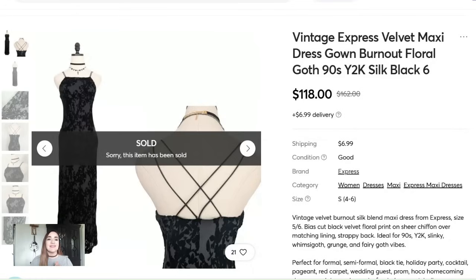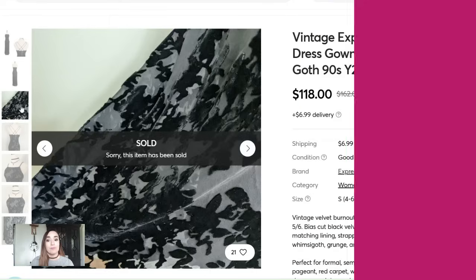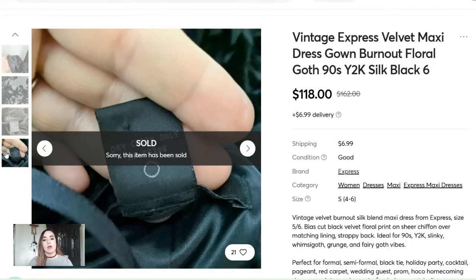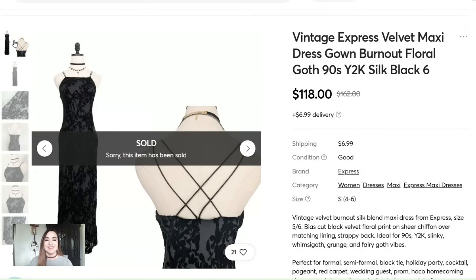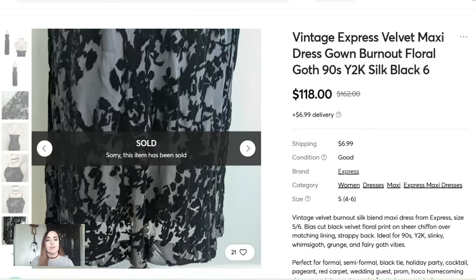All right, the next aesthetic that's really trending right now is whimsy goth. This is an Express dress, another mall brand. This one sold over on Mercari for $118. And what you're looking for with this aesthetic, with this dress that we're talking about, is that velvet. So you're going to see that velvet detailing here. And that is really big for the whimsy goth look.